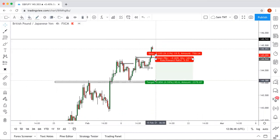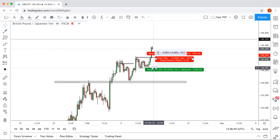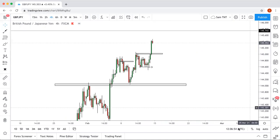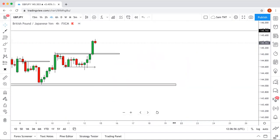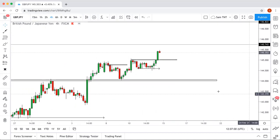You could come back down to 144. You're looking at 100 pips. Even the lower time frame structure, you still got a 1 to 2 or 1 to 3 set up. So you've got to be open with what happens. I think the key is up bright and early on Monday, see what the market looks like it's doing.